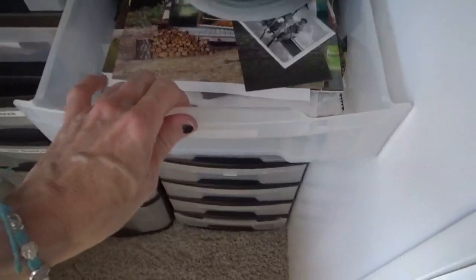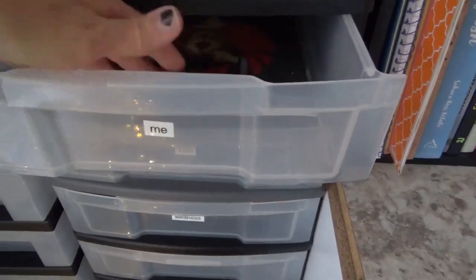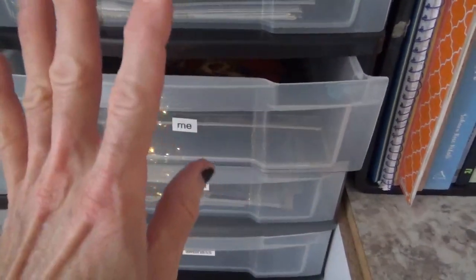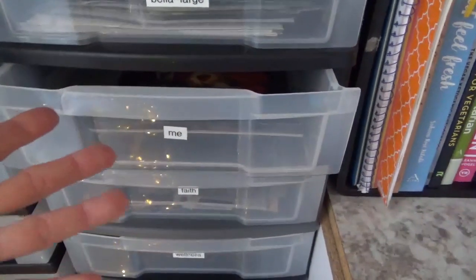So that is what these are for. This is wellness, so just healthy stuff. Faith. I had this. I need to change this, or I need to start using this, but it was ones that I definitely knew would work for just pages about me and about my life and just where I was going and what I wanted to do.